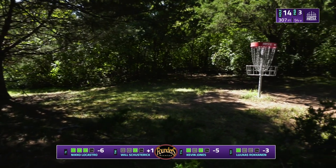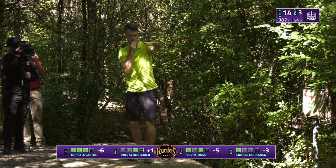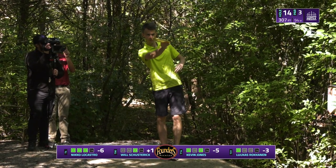Like you said, the miss is long. He's gone in those cedars just behind the basket. Hopefully he'll have a clean putt. But like we saw on hole one, he doesn't really need one. Yeah, I guess not.